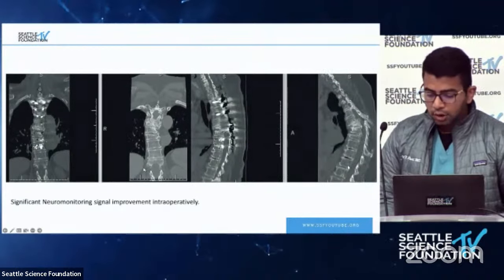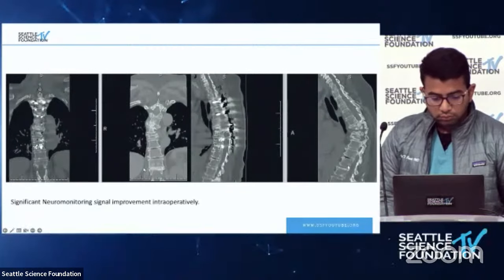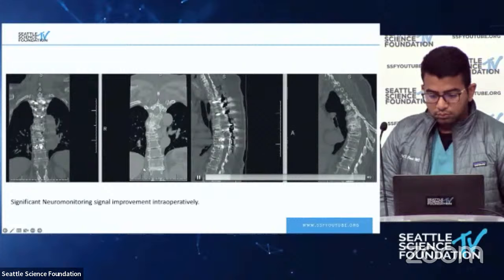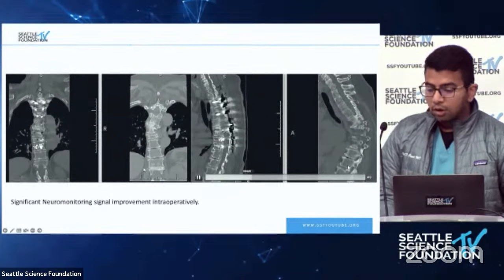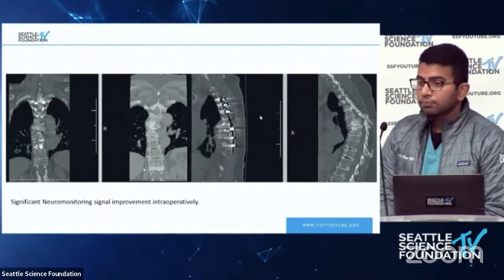She has some incisional pain, but— Can you scroll through the sagittal images again? There are people online who want to see what you did there. What kind of cage did you use, Rod? We did a VCR. It was full collapse.